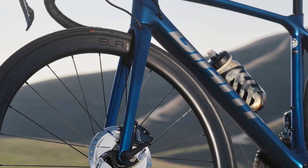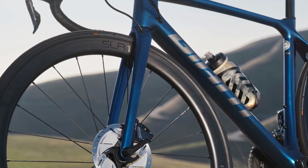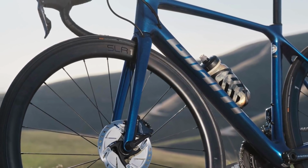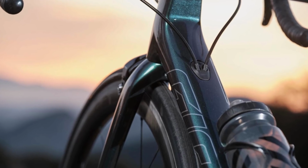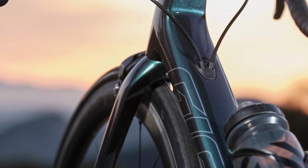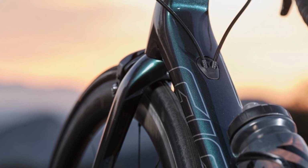You get a lot of design, a lot of engineering, a lot of performance for really good prices, and they're well spec'd, and are now moving to put their own parts, their own wheels with the Cadex range they launched last year at the Tour de France onto these bikes. You're getting even better value and even better performance than ever before.